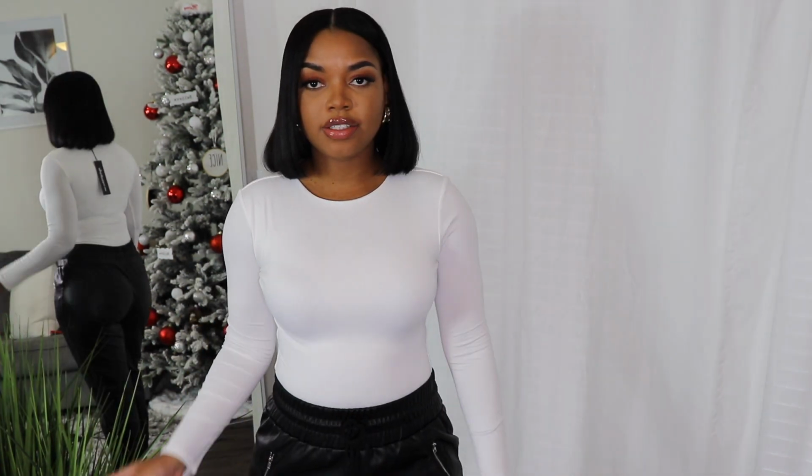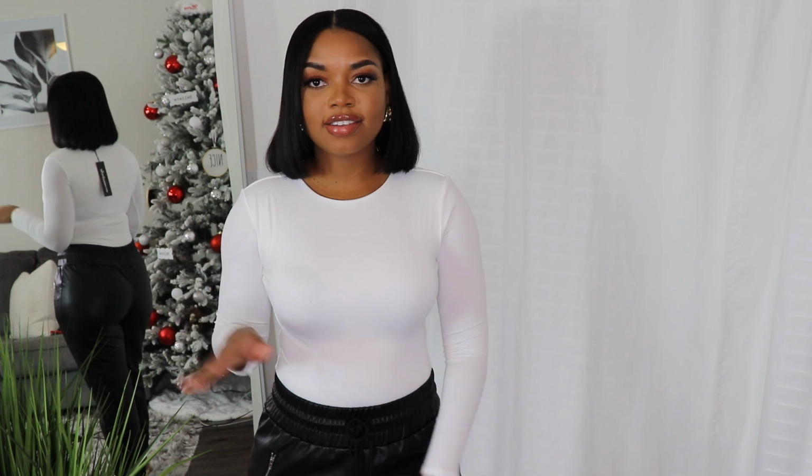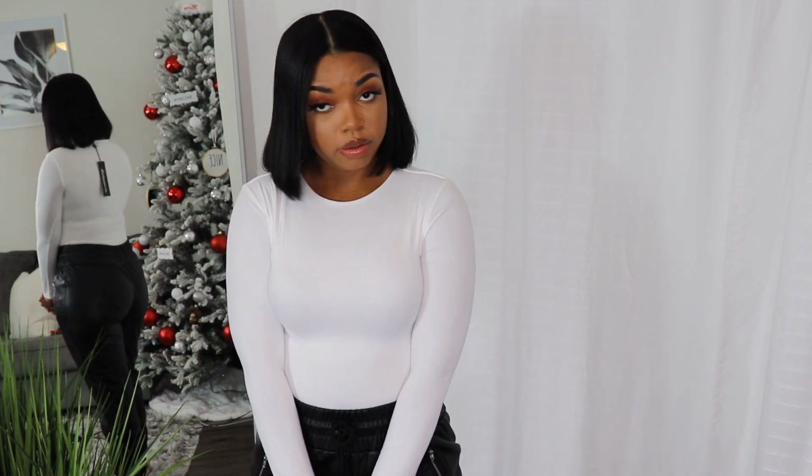Okay, you guys, bodysuit number two in full effect. I'm loving this one too. It's just the same as the other one, I feel like, but this one is long sleeve, which you need both.